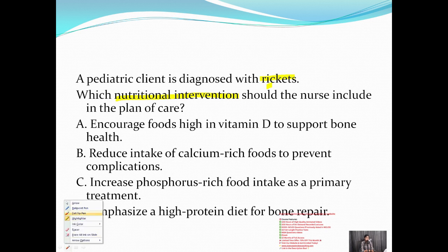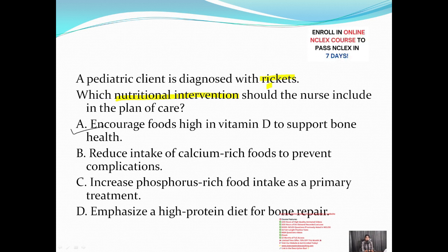B. Reduce intake of calcium-rich foods to prevent complications. C. Increase phosphorus-rich food intake as a primary treatment. D. Emphasize a high-protein diet for bone repair. Let's find the option that directly targets the root cause of rickets. Correct answer is A. Encourage foods high in vitamin D to support bone health.